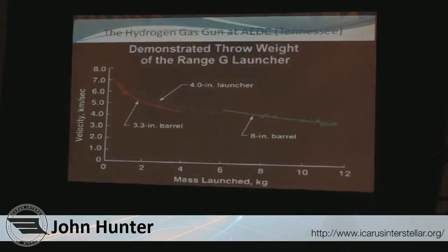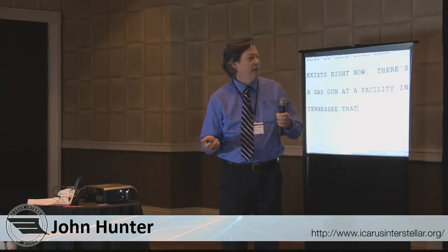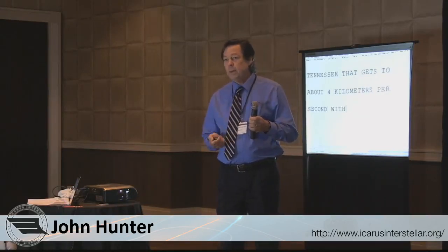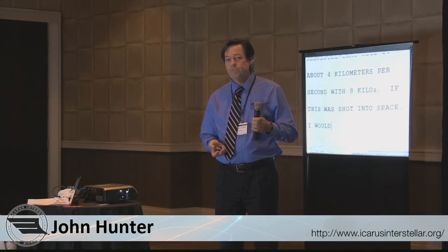Now, this is hard data that exists right now. There's a gas gun at the AEDC facility in Tennessee that gets as high as 7 kilometers per second with 100 gram size objects, and it gets to about 4 kilometers per second with, say, 8 kilos. Now, if this system was turned vertically and shot into space, you would get 400 or 500 kilometers into space. It would come back down. It would set the world record for altitude in the process.